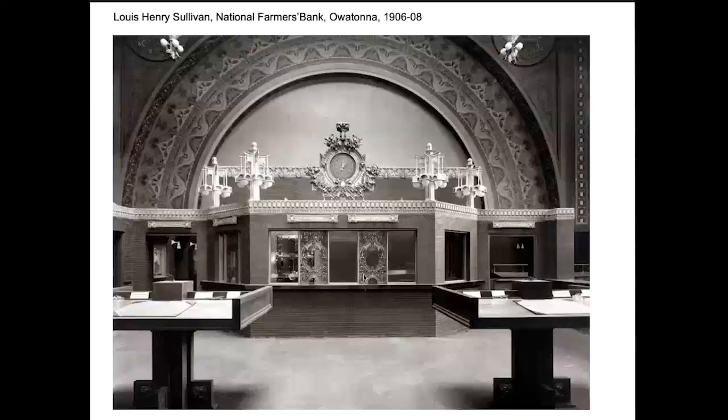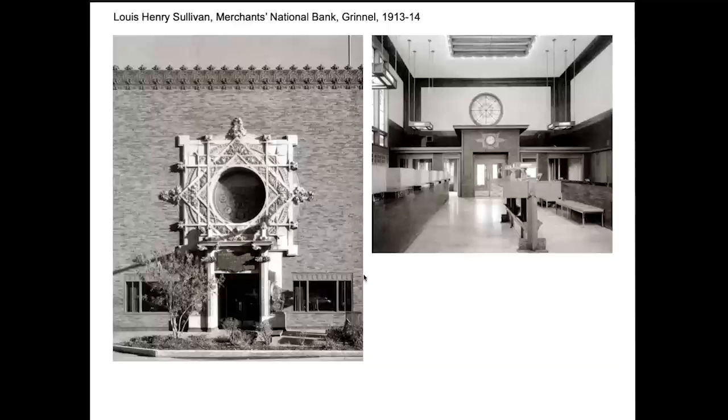The facades are covered with 2 great arched windows. Inside, they are balanced with 2 semicircular murals on the opposite facades. The same outline signs also the Merchants National Bank of Grinnell.